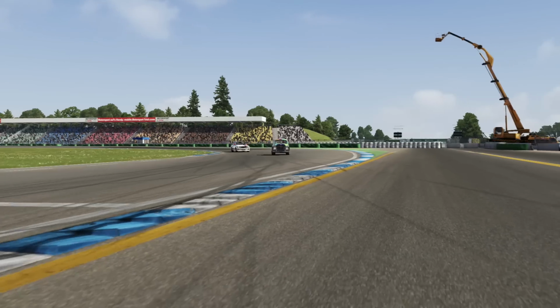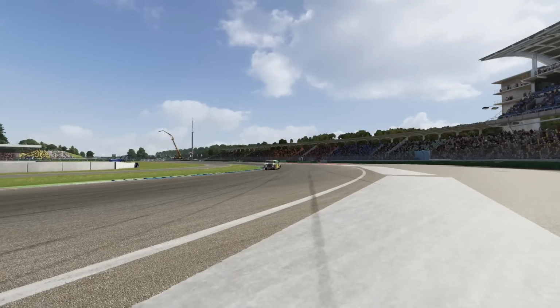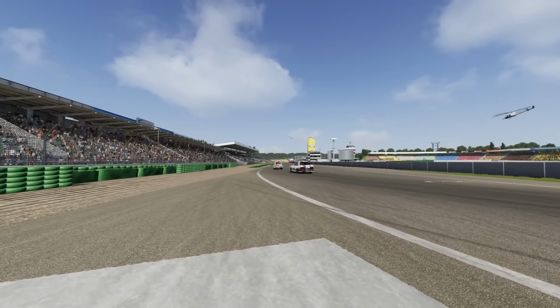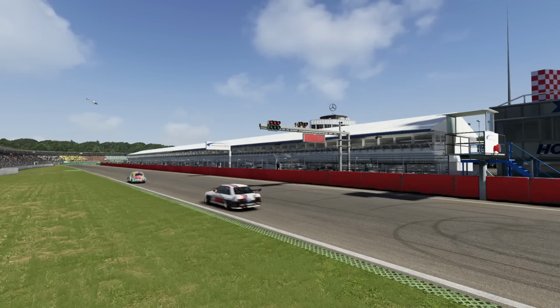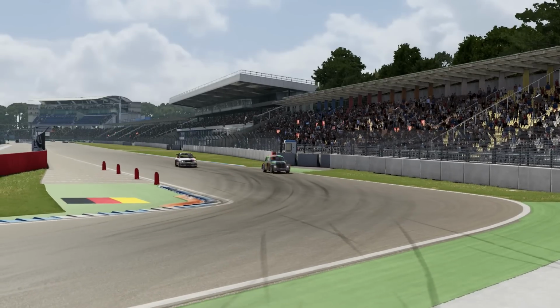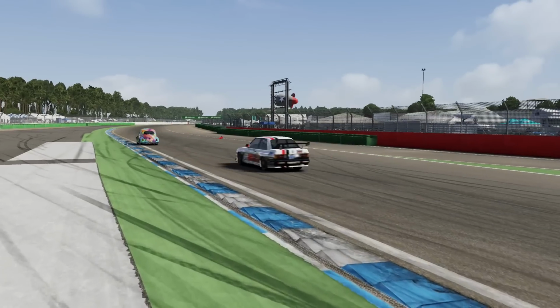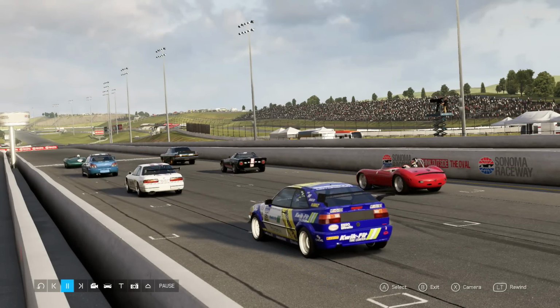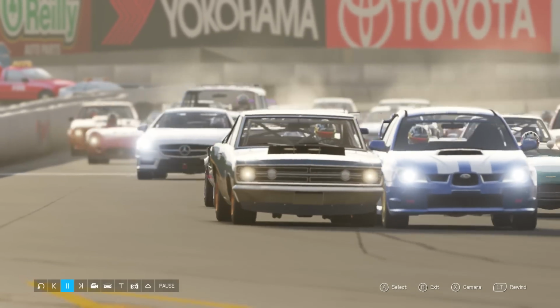And the BMW running that tad bit wide through the hairpin cost him any chance of trying a manoeuvre through the last couple of corners, which meant that the Volkswagen was to take victory in round number 1 ahead of the BMW. The Mazda would hold on to third, with the Mustang coming home in fourth, and my Holden rounding out the top 5. Race number 2 would go to the Sonoma Short Circuit.